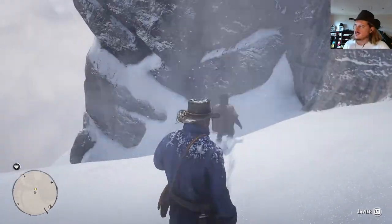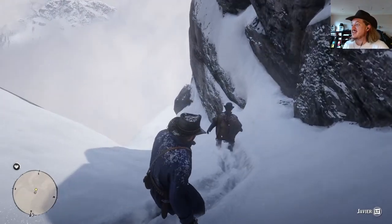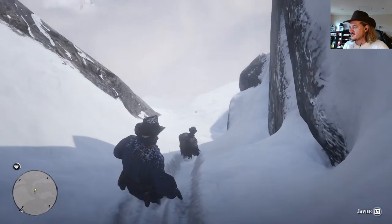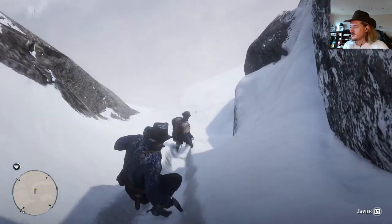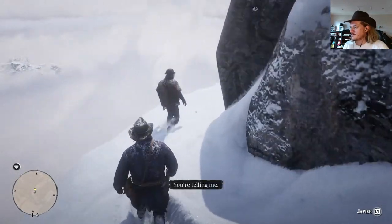And you know, we got clouds outside with potential storms, so like this cold, I'm feeling it. Not as badly as they're feeling it though, but it's getting cool here. It's slippery, be careful. Oh, that'd be stupid. Game over! Right at the start. Fall off the mountain. Yeah, we're high up here. You're telling me.